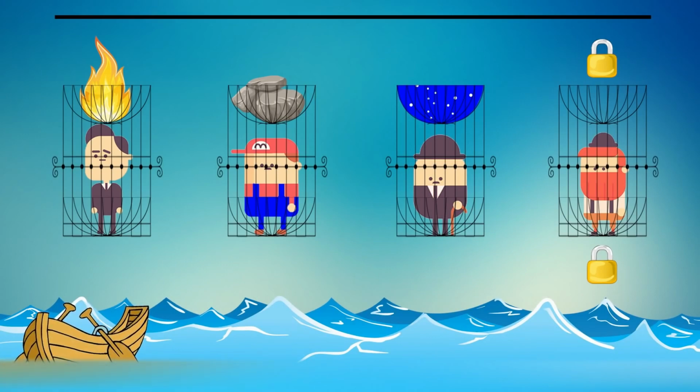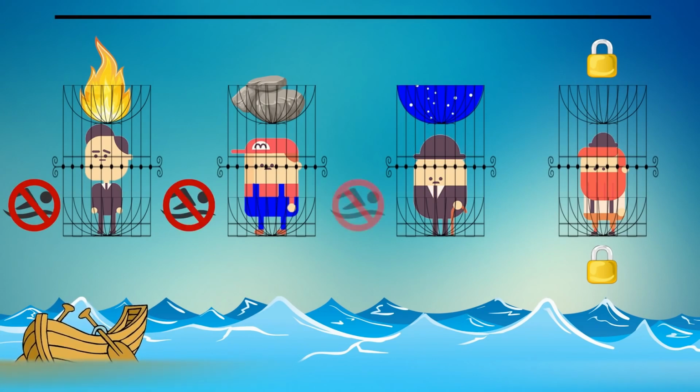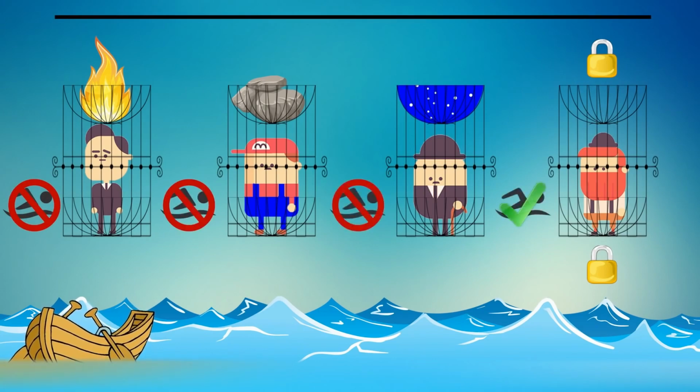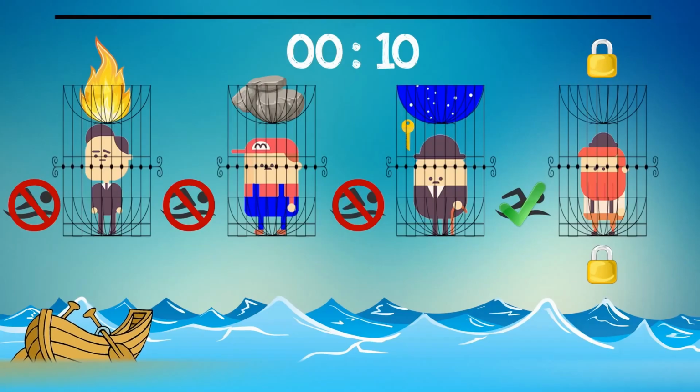Nearby there's a boat that you can reach swimming. Those in the first 3 cells could escape through the bottom, but they can't swim, while the 4th person can. By the way, only the 3rd prisoner can open the 4th cell because the key is in his cage. You need to find a solution and save the life of the 4 prisoners.